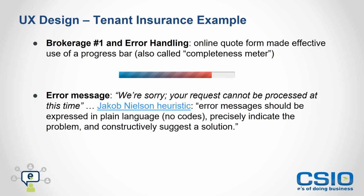Research shows that forms without progress bars often have lower completion rates, which for insurance brokers would result in abandoned applications. That being said, I was disappointed when I completed the form and received the error message, "We're sorry, your request cannot be processed at this time," and an invitation to call the brokerage instead. This is an example of not following heuristics, the principles of UX that support users in learning how to use and what to expect from a website.